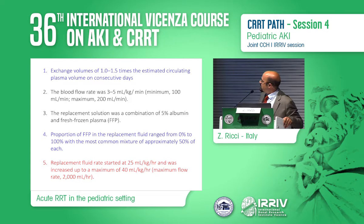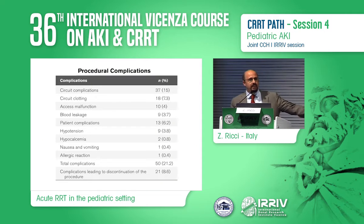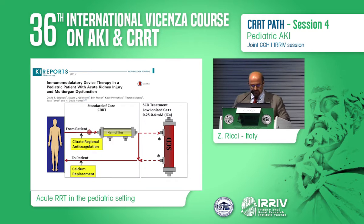They essentially exchanged 1 to 1.5 times the estimated plasma volume of this patient. But what they clearly tell us is that these kind of treatments are not easy, and as you can see, 8.6% of times they had to stop the treatment due to problems, a complication with the circuits. So we currently strongly need something integrated in order to deliver to these complex but still increasingly treated patients with this kind of therapies. I'm going to conclude quickly with a couple of case reports.